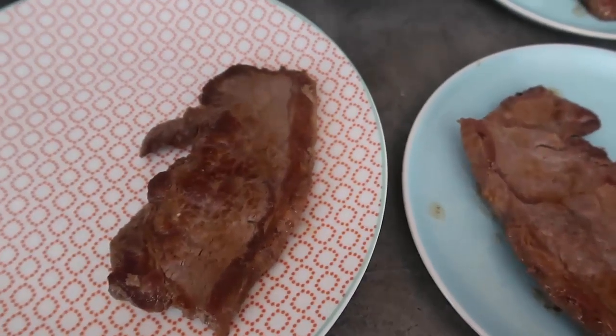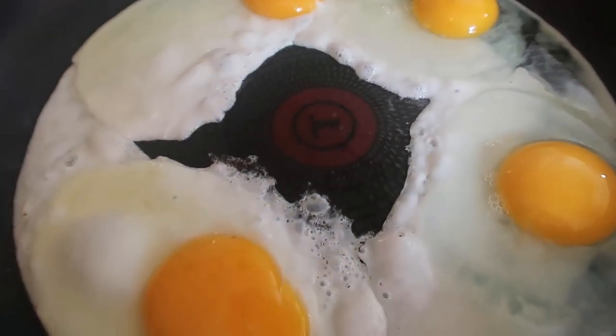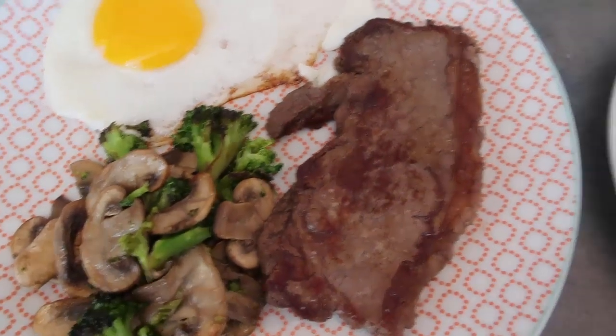We've got the veggies here, and now we'll just fry up some eggs and then put it all together. Okay, I've got an egg for each of us frying away, and next I'll show you our completed plates. And our breakfast plates are done. Look, beautiful fried egg, steak, veggies.